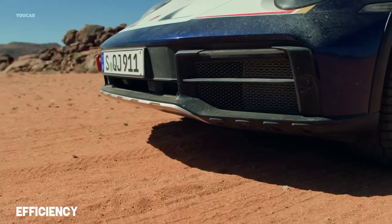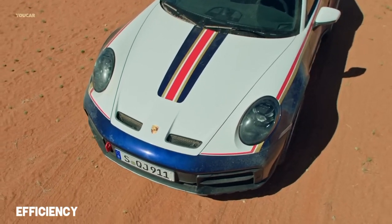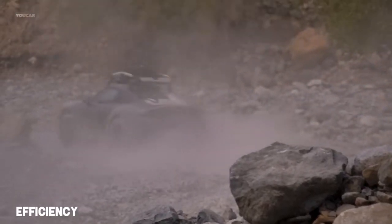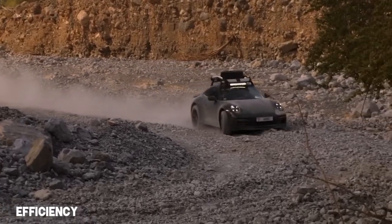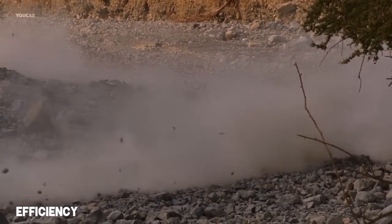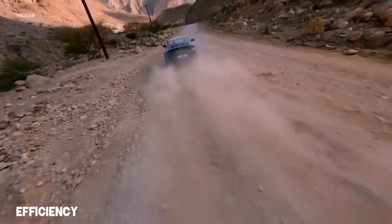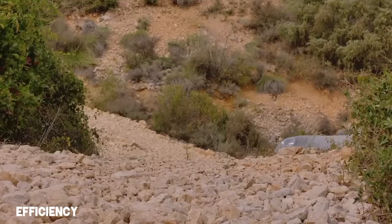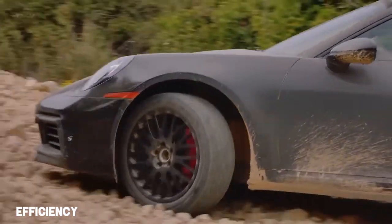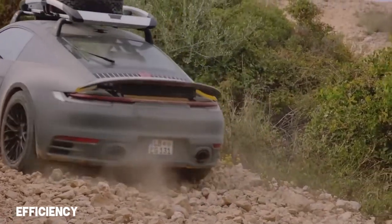Next up is the efficiency, and this is where I give the point to the 911 Dakar. The 911 Dakar has less horsepower than the Huracan Sterrato, but the way it handles its power puts out a performance that is very on par with the Huracan Sterrato, and it's far more efficient with fuel consumption. You get 19 miles per gallon from the Porsche, which is far more than the 15 miles per gallon you get from the Lamborghini Huracan Sterrato. So for efficiency, I'll give this one to the 911 Dakar.